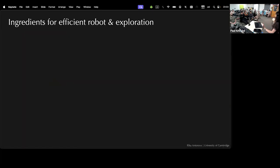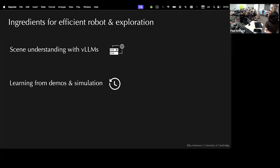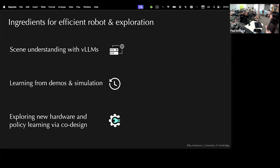So overall, just to give an introduction to what I think are the ingredients for efficient robot learning and exploration. First of all, these days we can have scene understanding with vision language models for free, almost. Free in the sense that we don't have to train them from scratch, but they're not free in the sense that they consume a lot of memory and GPU resources, and obviously they're very resource hungry. Now, once we've done the scene understanding and we know which objects are in the room and roughly what we can parse out from this whole scene environment, we need to actually learn how to interact with these objects. So how can we manipulate these objects? And for this, we need to learn either from demonstrations or from simulation, and I will talk about that.